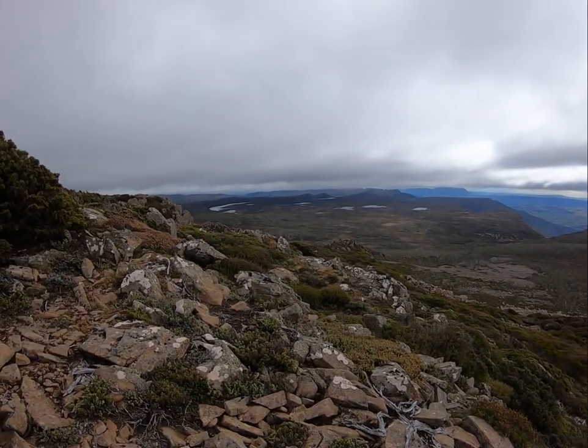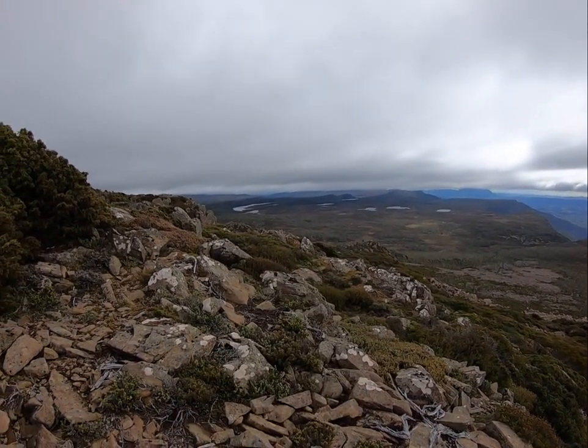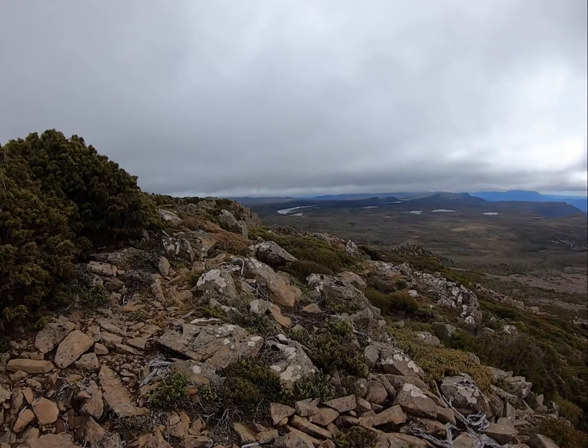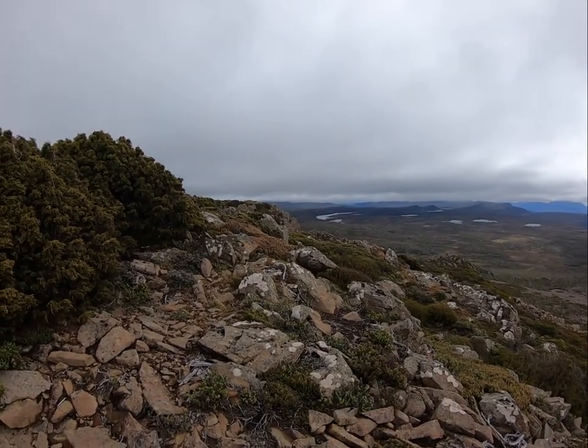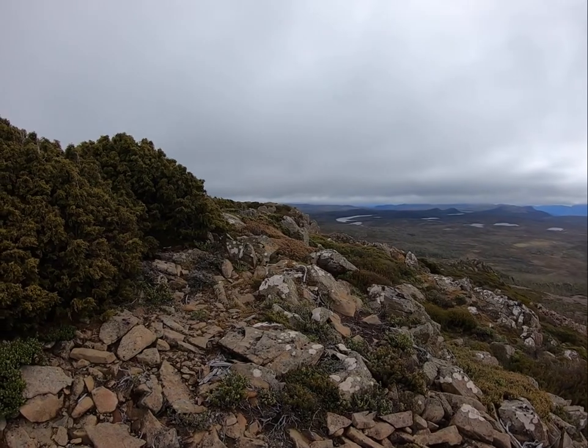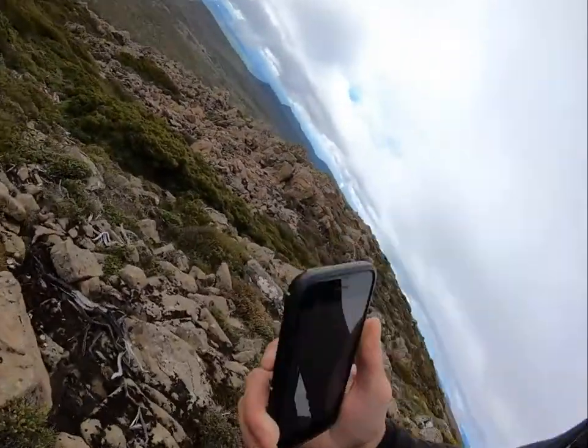Panning across, Western Bluff right there. And Mount Beecroft over there, but you can't really see it from here. And that's looking towards Cradle Mountain through those clouds. So yeah, awesome vantage point from the north. Quite windy though. Let's check the other side to the east.